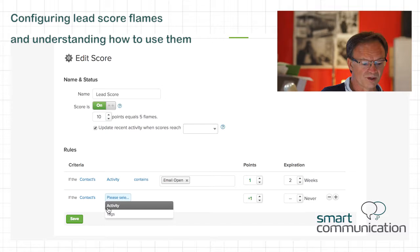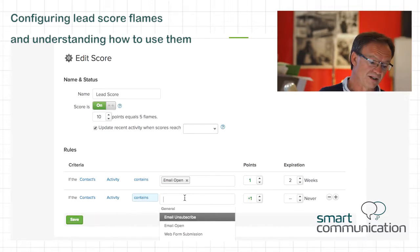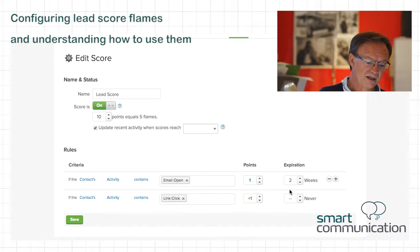So the other rule that I will create here is that if the contact's activity contains a link click, give them 3 points and make it last 2 weeks. Those are the only 2 rules that you need.